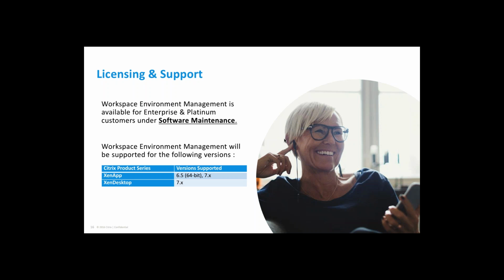Okay. Will this grab or will this work with pinned items in Windows 10? It works with Windows 10 and all the latest Microsoft Windows operating systems. Okay.